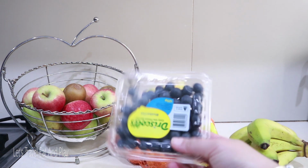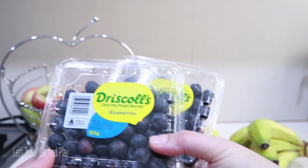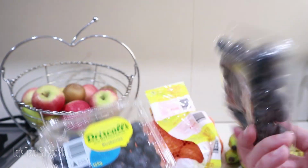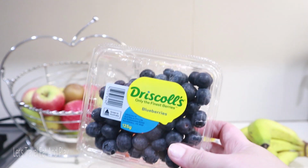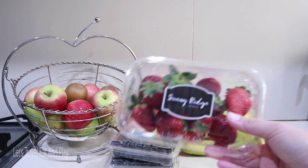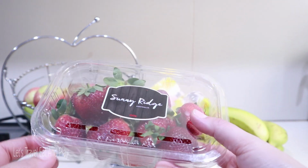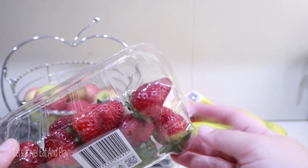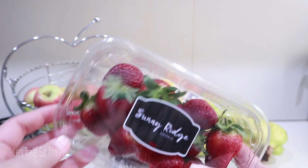Now, as you may know, we love blueberries, so we've got 2 blueberries, and these are actually $1.99 a punnet. They're on special today at Aldi, so I've got 2. Also on special today is the Sunny Ridge Australian ground strawberries. They're actually at 99 cents, so I went ahead and grabbed one.